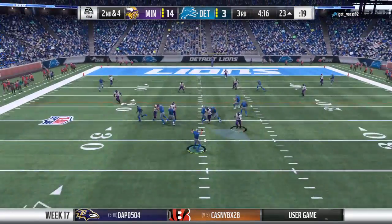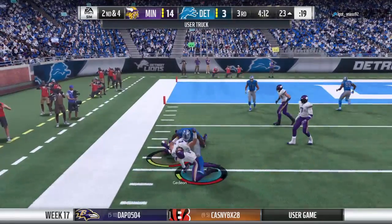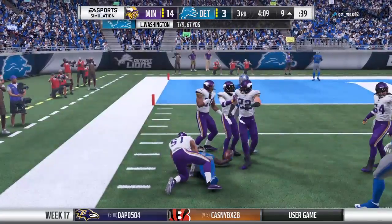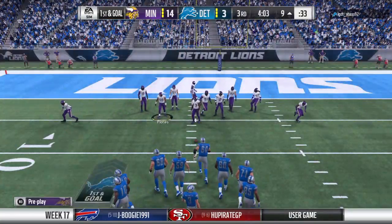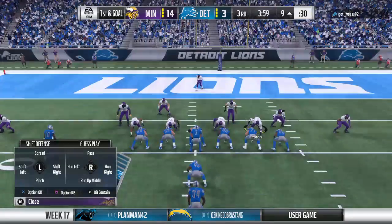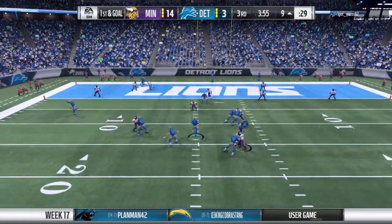Off the play fake. Washington. He's going to leave this for his running back. It's complete. And he gets it inside the 10 to the 9. A nice pickup of 14, and it moves the stick, sets up a 1st and goal. I know most of the time when the ball's in the air, you're thinking wide receiver, tight end, but running backs, they can be a big part of any passing offense nowadays.